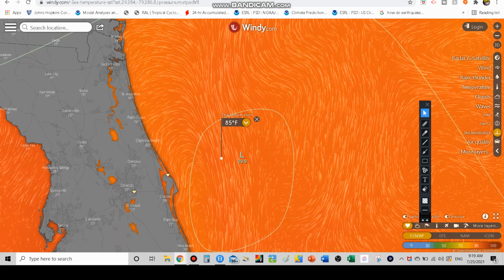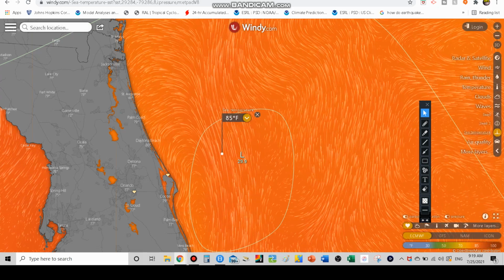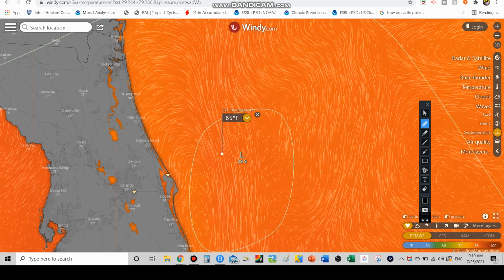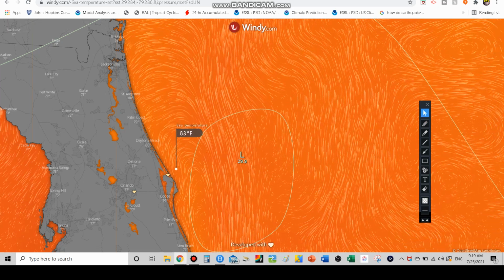So here we have the water temperatures. Here it's sitting right now in about 84. This is as of 8 o'clock, the low position, so it's probably over here by now. 85-degree waters is what it's going to be eventually sitting in, and potentially dropping to maybe 83 or 84 once it passes the Gulf Stream, because we know the Gulf Stream is some pretty warm water.